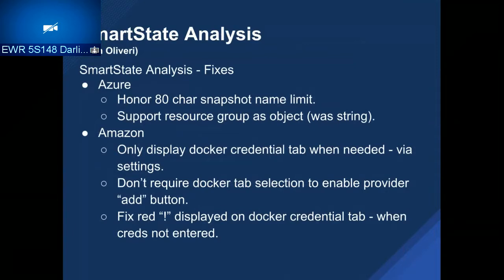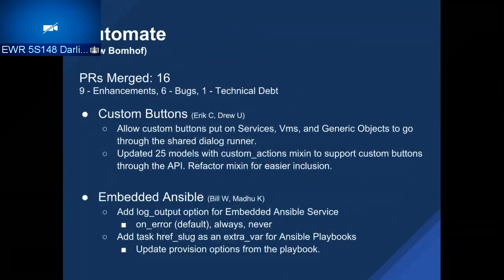When the tab is visible, there was a bug where even if you didn't click on the tab or enter any credentials, it would not enable the add button for the provider, even if the Docker credentials were optional. We fixed that. In a related bug, there was a red exclamation point on the tab, even if you didn't attempt to enter them or validate them, and that's now done as well. And that's pretty much it. Next slide.